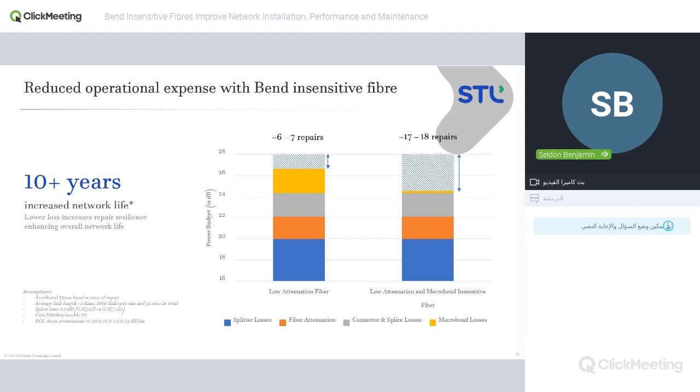So if you assume that the number of issues happens in a linear fashion with time, then you can extrapolate that maybe this network will last 3 times longer than the one built with D. And that's obviously going to have a huge impact on the total cost of ownership of that network. You can really extend the life of the network substantially.